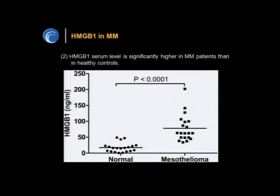So here is serum from a mesothelioma patient compared with normal people. Harvey showed these slides before. In mesothelioma patients, the serum level of HMGB1 is significantly higher than in normal people. However, whether this level is higher or shows no significant difference compared to exposed people, we need to do further study to see whether HMGB1 is just a biomarker for exposure, or it can also be a biomarker for tumor development.